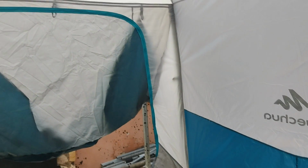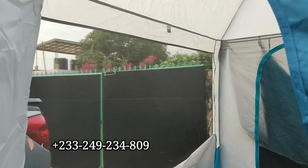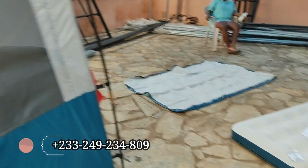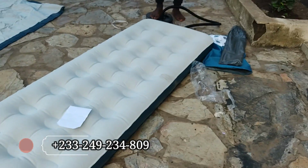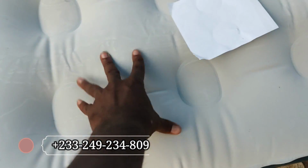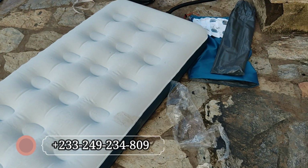You can see it has a lot of space on the top side, which goes up there. You can hang a lantern or anything of the sort, and you can even put this in your own house if you have mosquitoes worrying you. And there's a lot of ventilation in here. So now you can see how durable it is. Very, very nice.